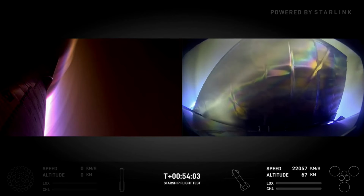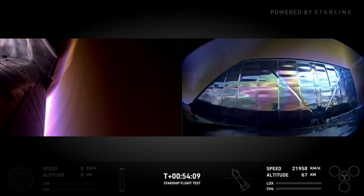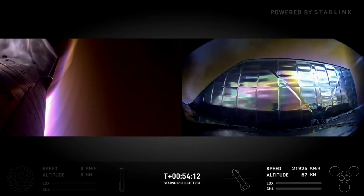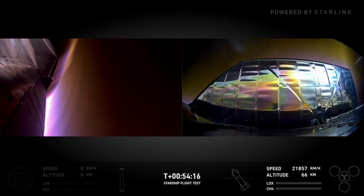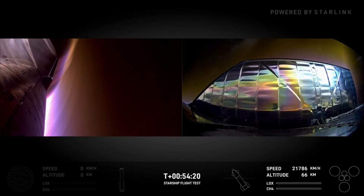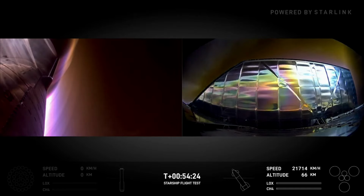Landing chill has started. But again, these views are additional to the data that we get on these flight tests that help enable us to put the data that we get in the computer to the visuals that we see and try to align those and use that for improvements in the future. Now, we heard a call out there saying that engine chill has begun.